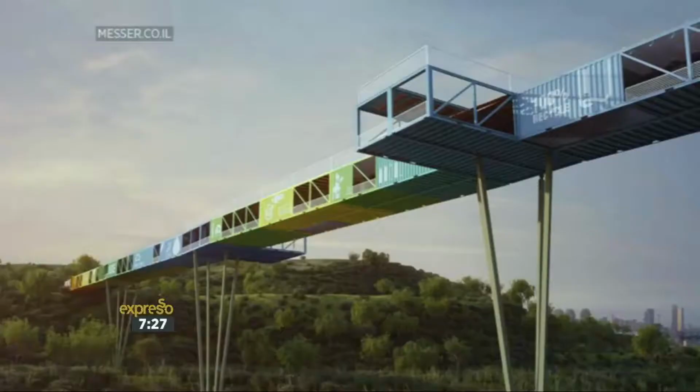We know it's amazing what's happening here in South Africa. We've seen some incredible creativity. So hopefully this is going to inspire you. We're going to take you right across the world now, and we stop off first in Israel for the e-container bridge in Ariel Sharon Park.